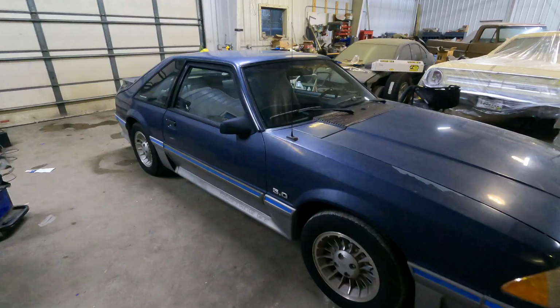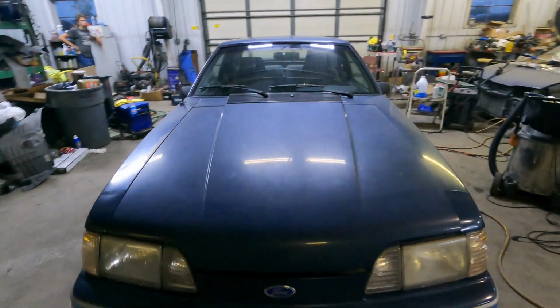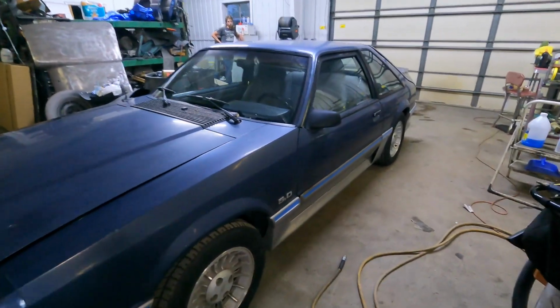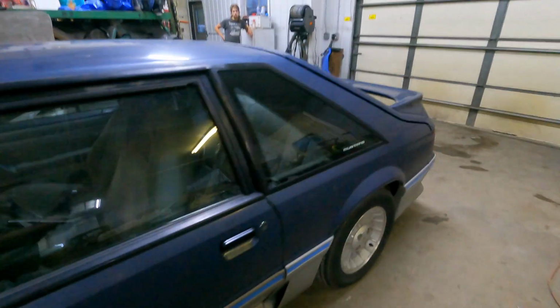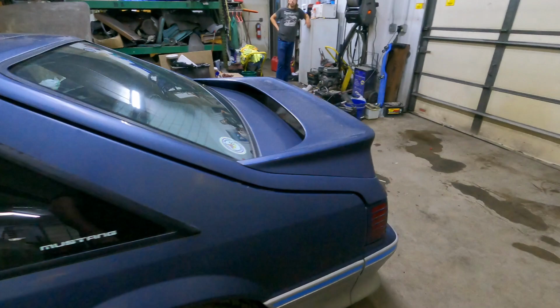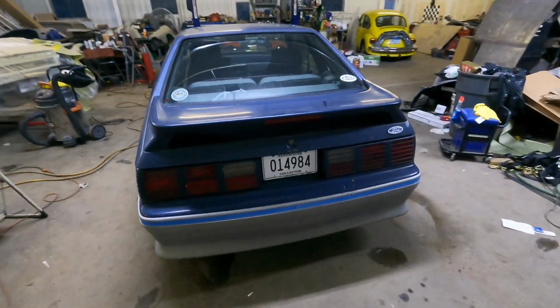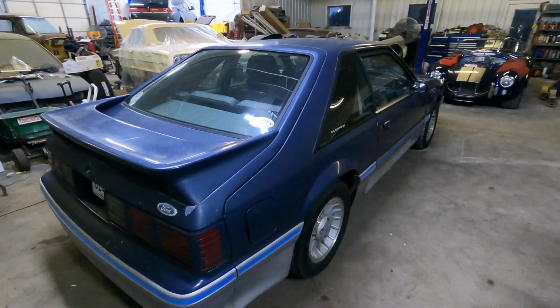Driver's seat's nice. We are gonna take a few minutes and see what this thing will look like with just a basic cleaning and detailing. We've got a cars and coffee event we're going to drive this thing to in the morning and see what the public thinks of one of these survivors. I don't think there's many of these left that are all original like this.